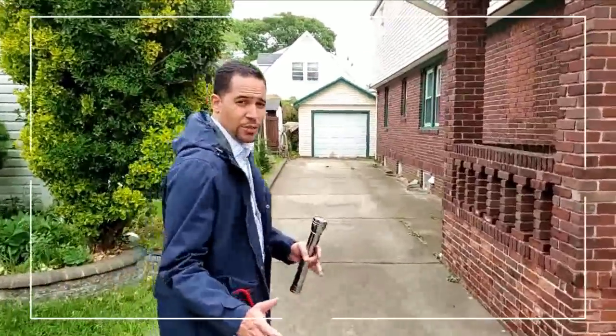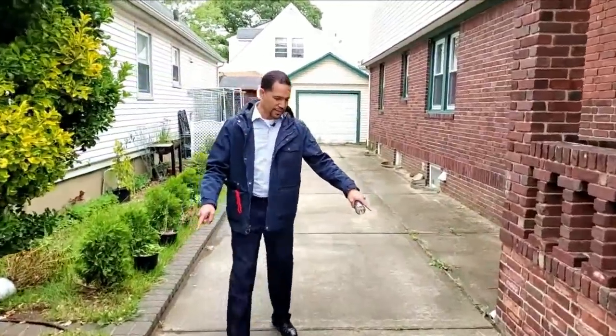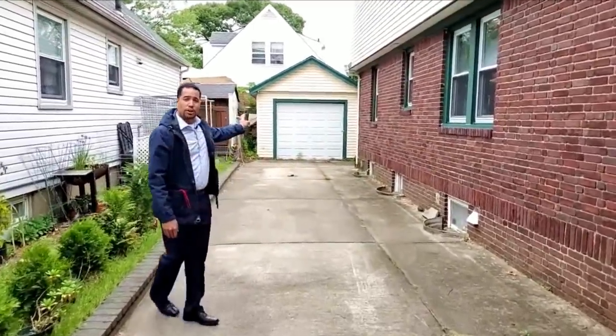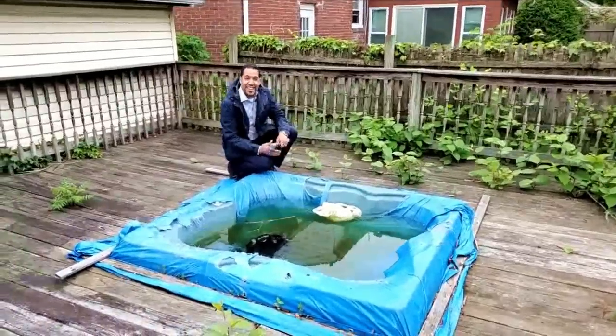All right, outside the house, we have ourselves a private driveway. A pretty decent width, so all you gotta do is get past this, and then it opens up even wider, and it leads you towards your one-car garage. Can I get a hot tub?